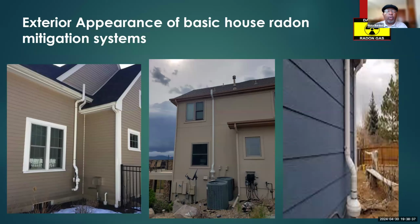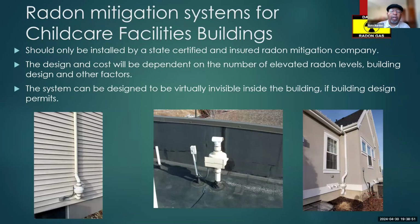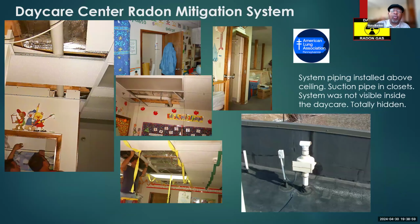These are just more pictures of what the mitigation system looks like. It's not unsightly. They can be designed very quickly by a licensed, certified mitigation company that has experience in daycare centers or residential properties. This is actually a daycare center with a mitigation system in. This is one in Wyomissing where I installed the system, and no one even knows it's installed. We installed it in the closet and ran it above the drop ceiling, and that system was successful in reducing the level significantly below 4 picocuries per liter.